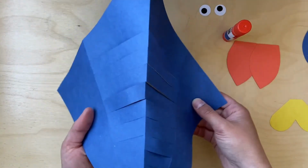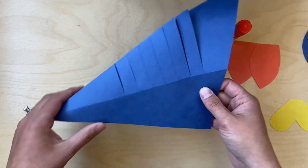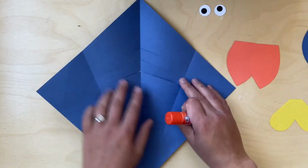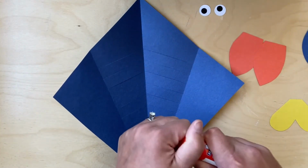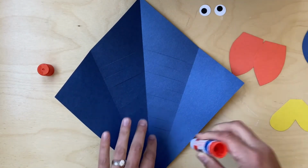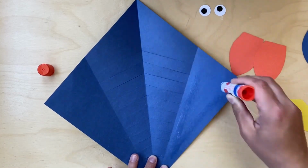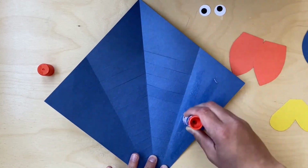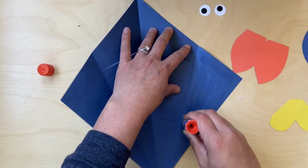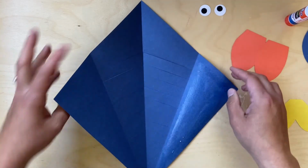Now, flip your paper over. We're going to grab the glue and put glue on the inside of one flap. Check out what I'm doing in the video to see exactly where. Then you're going to fold that flap over the other flap and press down to make sure that it sticks together. You might need to get a little creative since it's a little tricky to do. You should end up with 3 sides.